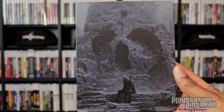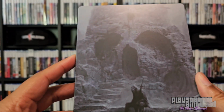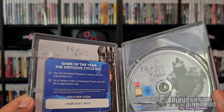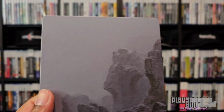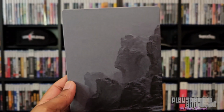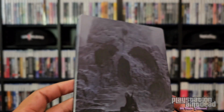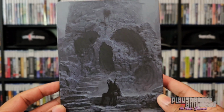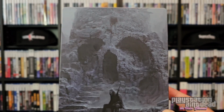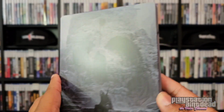Next up, what do you think this is? Because I don't remember. Oh man, what is this one? Let me see. Mortal Shell Enhanced Edition. This came with the Game of the Year Edition. So it came with a slipcover on the outside of it, and then it has all the DLC with the game as well. If you like Dark Souls type games, this is what this is. Like I said, this one came with the Game of the Year Edition.